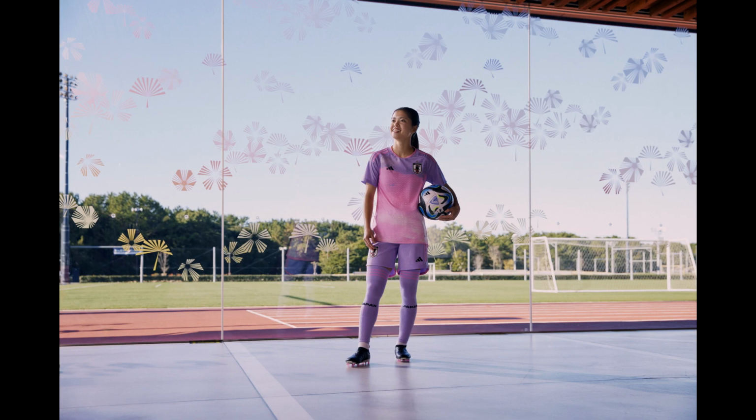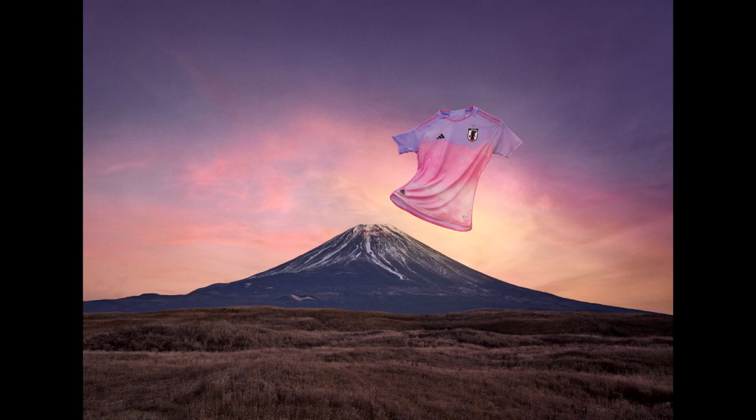And to round out the group, we have arguably the best away kit that will hopefully be on display at the World Cup here, and it is going to be Japan's away kit. The inspiration, as you can see by the picture that should be on your screen now or after this one, is Mount Fuji, which is a very beautiful natural landscape in Japan, and it is world renowned.